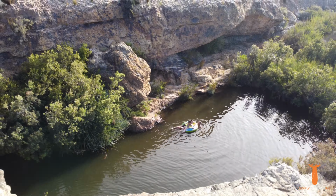And we're going for the last swim of the weekend. The last swim's always the best swim. So let's go for it and let's enjoy it.